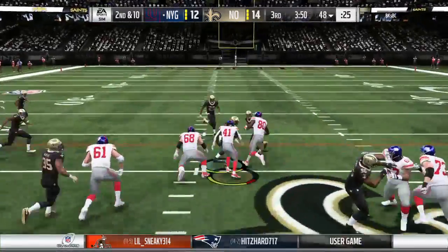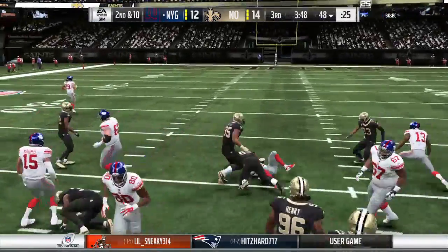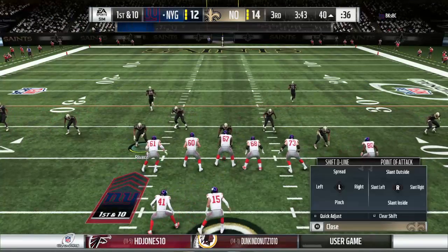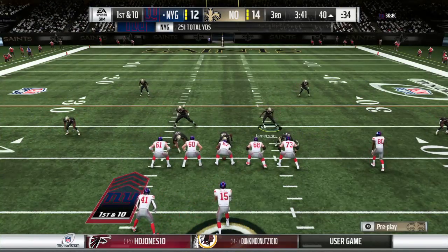They'll run it now out of the gun. And they'll work this down to the 40-yard line. Tackled there. Give them 12 yards on that one. It earns them a fresh set of downs.